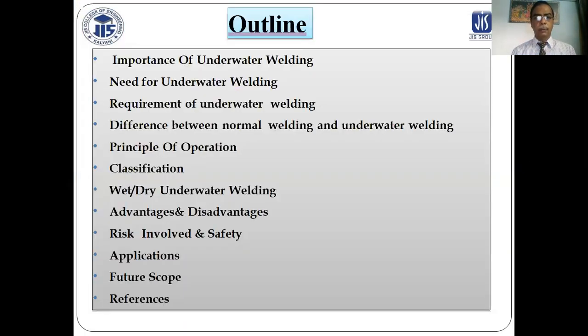Outline of today's lecture: importance of underwater welding, need for underwater welding, requirement of underwater welding, difference between normal welding and underwater welding, principle of operation, classification, wet or dry underwater welding, advantages, disadvantages, risk involved and safety, applications, future scope, references.